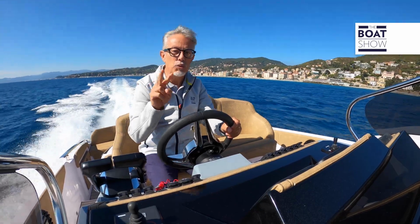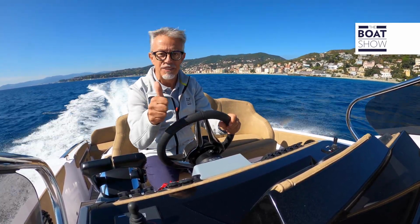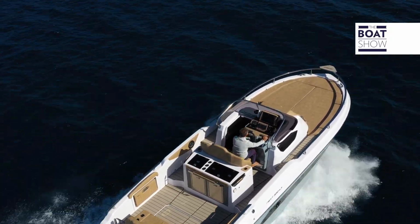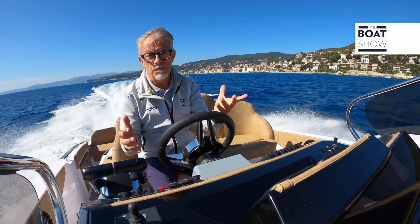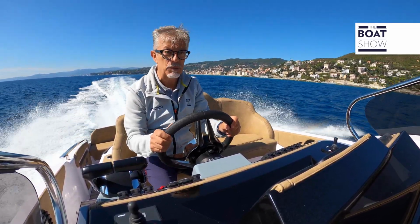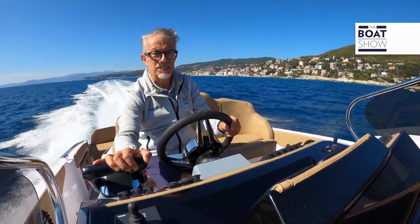I should have told you earlier that this hull has 2 steps and their action at these slightly higher speeds can be felt perfectly. Until now, in order to sail as well as possible in this sea condition, I have to keep the trim all down. But if I turn it up a bit, it might improve the performance even more.